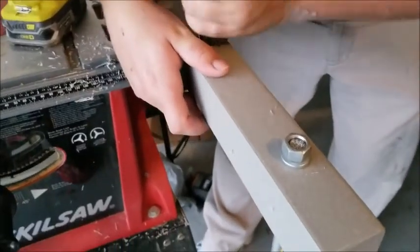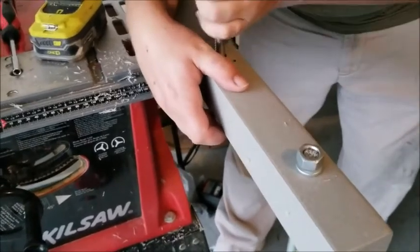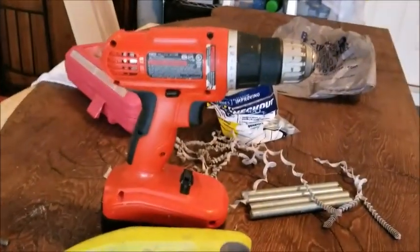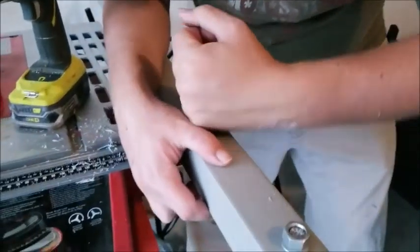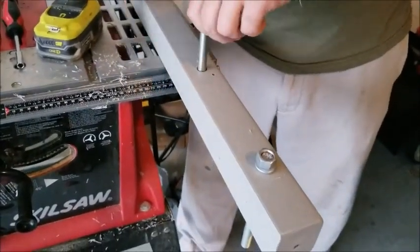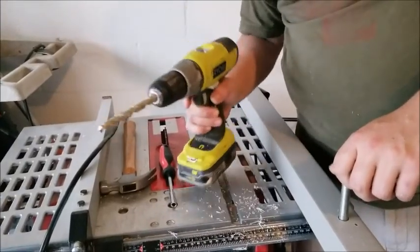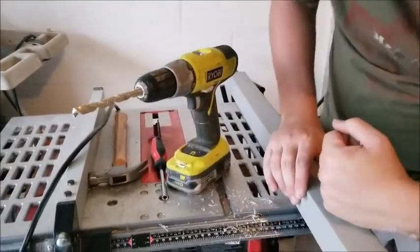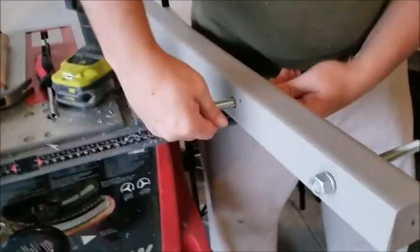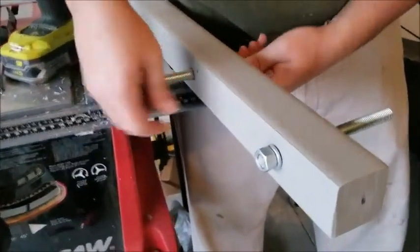Well, it turns out that I was using the wrong drill. My drill that I've had for a while, my red drill, was a little too slow. So it wasn't chipping away on the inside of this. So this one goes much faster. Well, the issue we had at the beginning was that the battery was dead. So, yep. Cool.